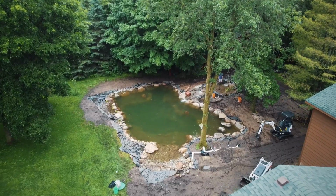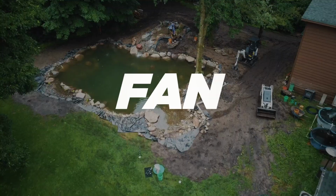All right, we are wrapping up project number 6. I gotta say, I'm really happy with the way this turned out. Our client's super happy, and that's what makes us the most happy, is making sure they got what they asked for. They got what they wanted, which is an awesome ecosystem pond. This thing is gonna take care of itself, and it's gonna be fantastic.